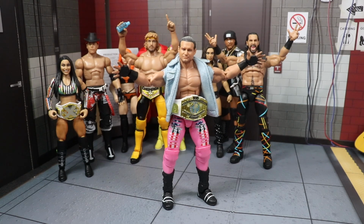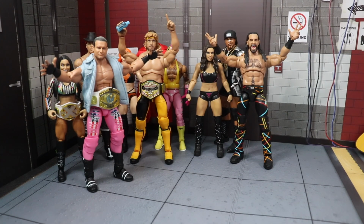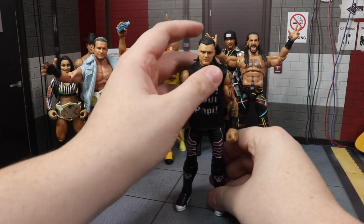It's just such a good figure, and I'm so happy to have it, and it deserves its spot at number 2 on the list. Coming in at number 1 is another recent figure. Like I said, there could be some recency bias, but as far as fun factor and posability because of the formula choice and figure photography options, it's hard to argue with this one. But we're going to go with the Elite 105 Dirty Dom Mysterio.